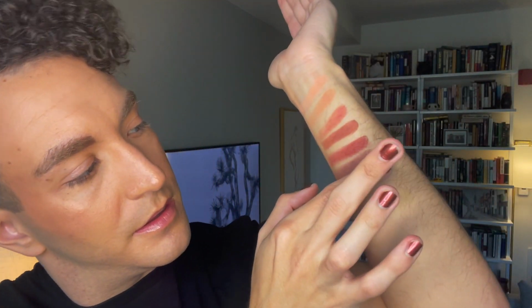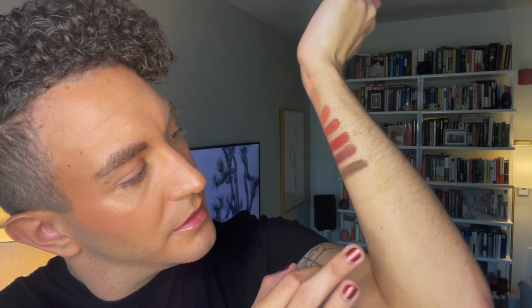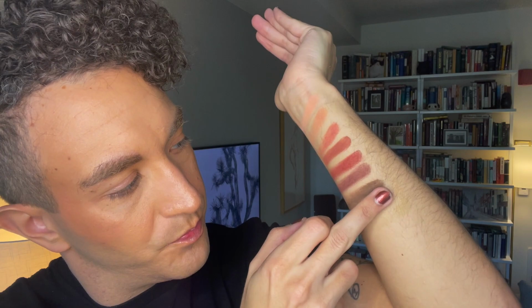And then I'm gonna do the two greeny shades, and then I'll do the two shimmers. So we've got Boy Mum and Almond Eyes, which feels very soft. So Boy Mum is the darkest. Just a nice dark brown.